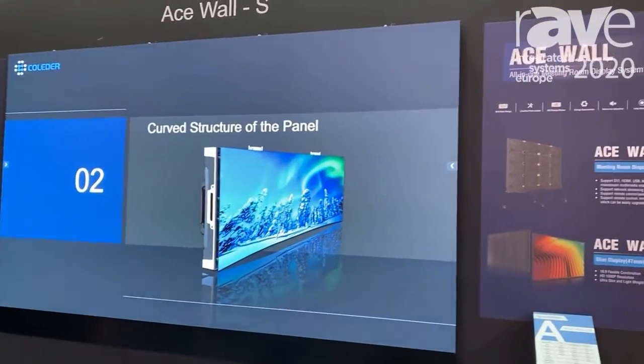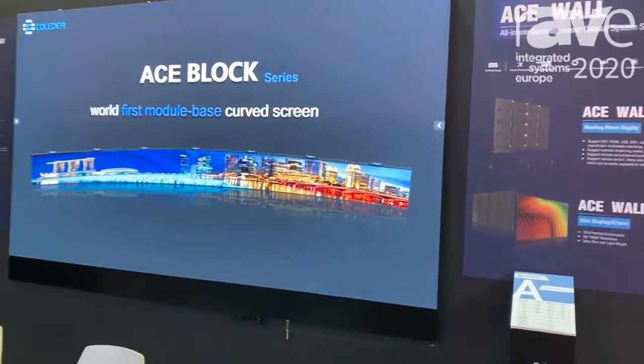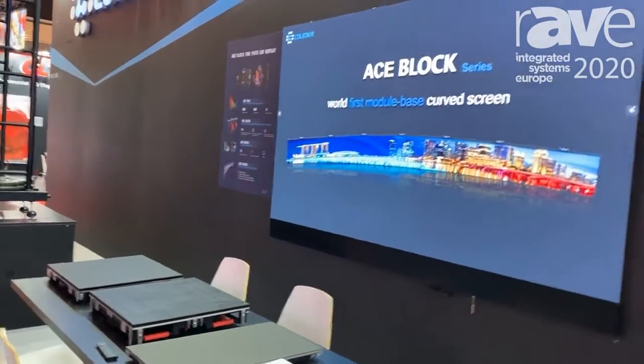So I think it's a really great product for the conference room and the meeting rooms, and you can have the HD and 4K screen in the meeting room.